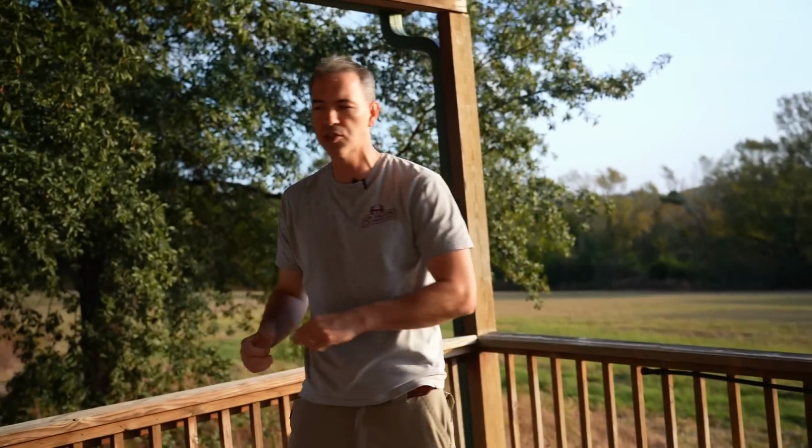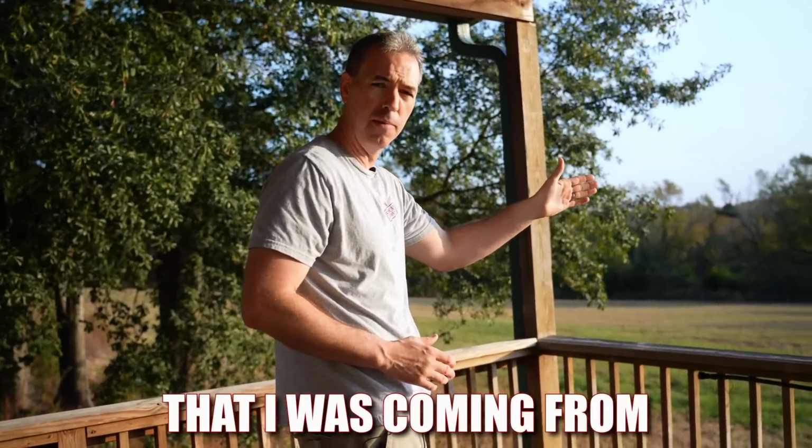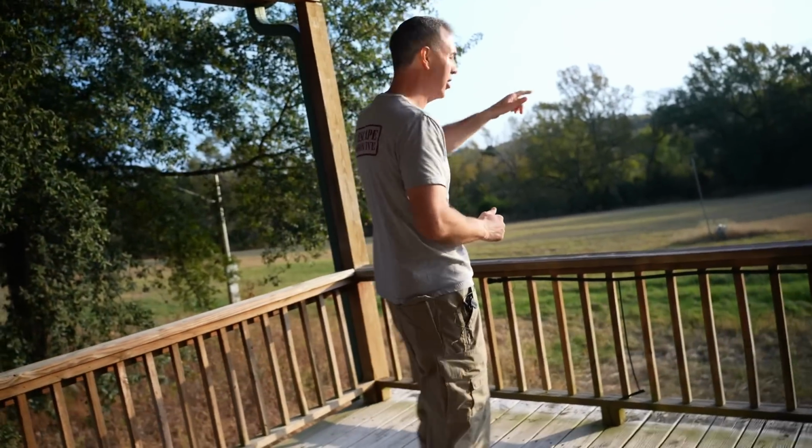Well, guess what? Of course, when I turn in button hook, I get to face the direction that I was coming from. So very, very easy to do and not obvious because, again, you're turning to enter the subway to walk down the stairs in the subway and you get to look behind you.